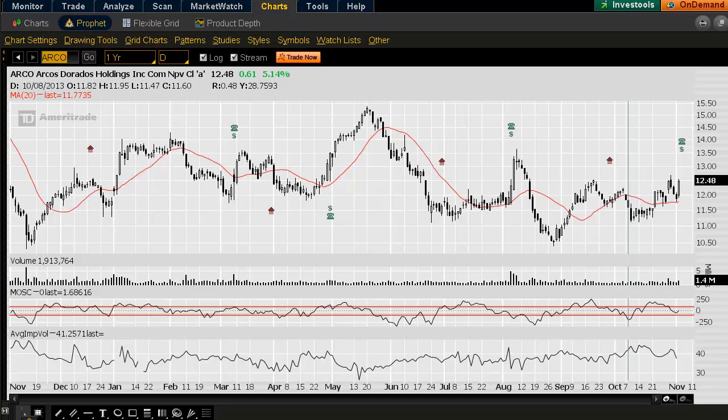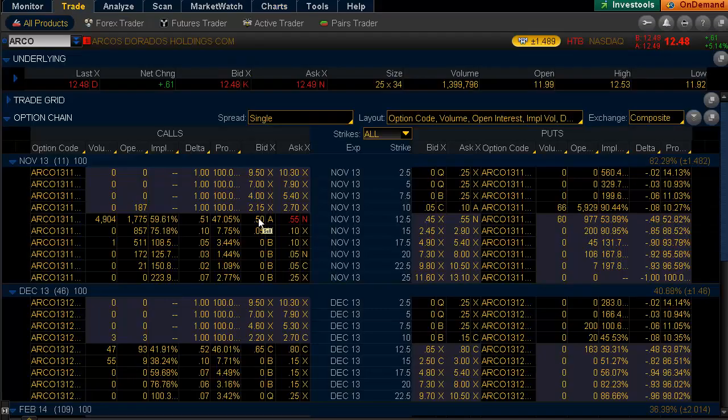So taking a look here at the trade tab, the thing that I picked up on were the November 12.50 calls being purchased here. If you're not familiar with options, there are different option contracts here. And a lot of times this kind of activity that I'm walking you through can be a precursor for what future price movement of a stock is.